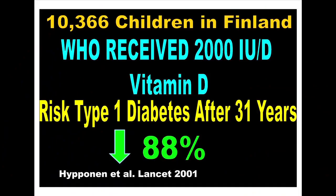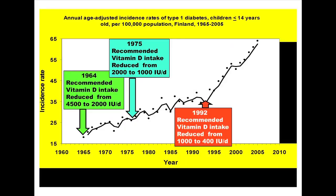Also, vitamin D deficiency and type 1 diabetes. A very nice study done in Finland by Hyppönen showed that children that received 2,000 units of vitamin D a day during their first year of life, followed for 31 years, had reduced risk of type 1 diabetes by 88%. Look at this. Back in the 1960s, they used to give infants 4,500 units of vitamin D, but worried about intoxication, they decreased it to 2,000. Here in 75, they decreased it to 1,000. Here in 92, they decreased it to 400. Look at the incidence of type 1 diabetes on the rise.